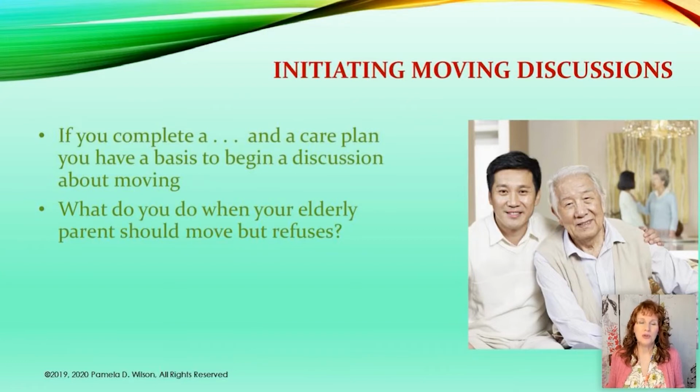Her refusal to move out could have ended up to be a really good situation. She could have moved out, been active, moved into a care community, been happy. Instead, she moved into a nursing home because she broke a hip and she couldn't gain full mobility because she refused to exercise. The choices of your elderly parents, we all have the right to make bad choices. How many of us have done that throughout our life? That's what happens when elderly parents refuse.